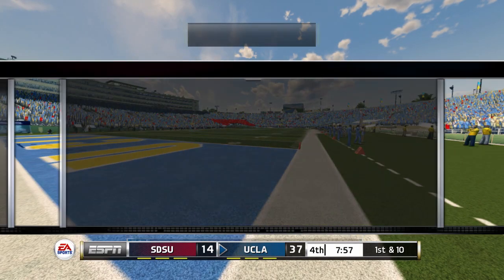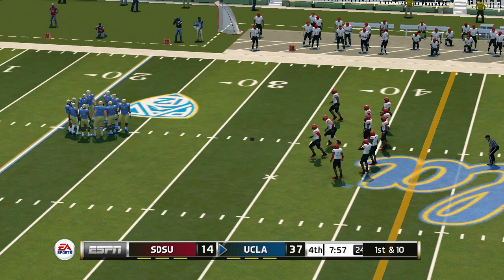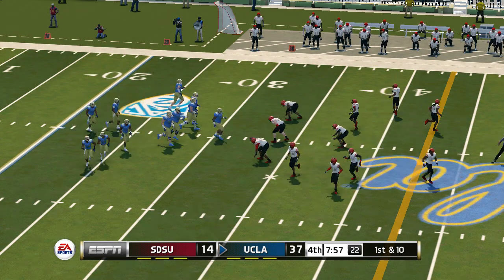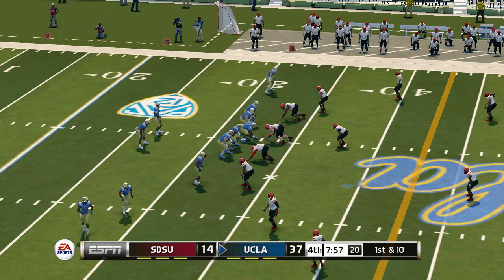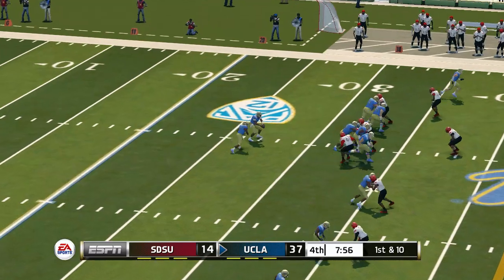UCLA's proven to be the better team in every facet of this football game. Boy, their defense has played lights out. Their offense is taking advantage of their opportunities. Everything has led them to a very comfortable lead. Both teams are well aware that a score on this drive is going to create an almost insurmountable lead. This defense has really got to step it up and make a stop.